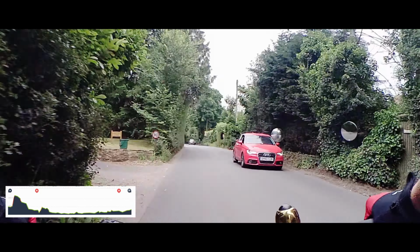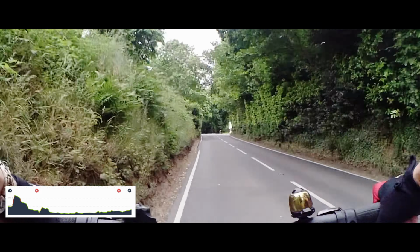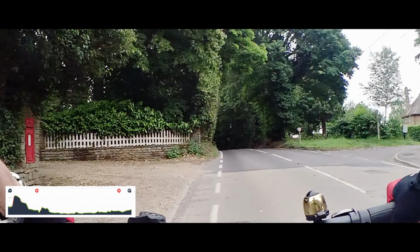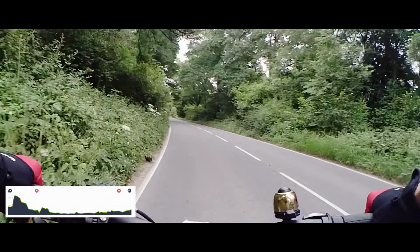Lots of fancy pubs, lots of places to stop. In fact, hundreds of pubs around here. Seems that everybody goes to the pub, probably for meals on a Sunday. But we head our way out now.